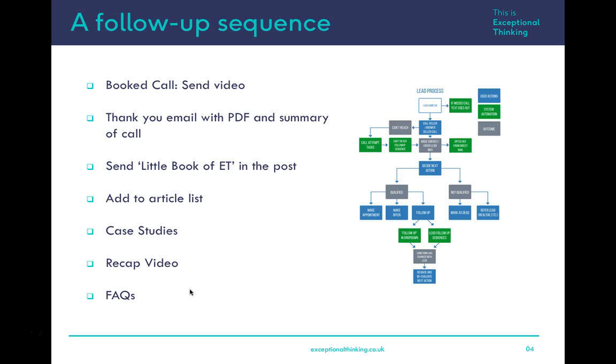And notice that I don't send them the case studies earlier on in the sequence, because I could have sent them just after the initial call that I've had with them, but I've chosen to use it as another part of the sequence as well. Then a couple of days later, we'll send them a recap video. So we'll send them a video that recaps the process a little bit. And then we also send them a couple of days later a frequently asked questions.